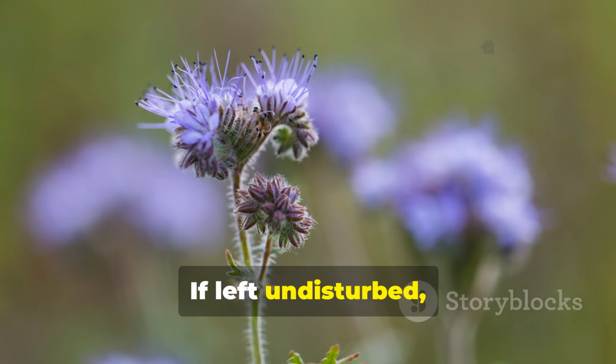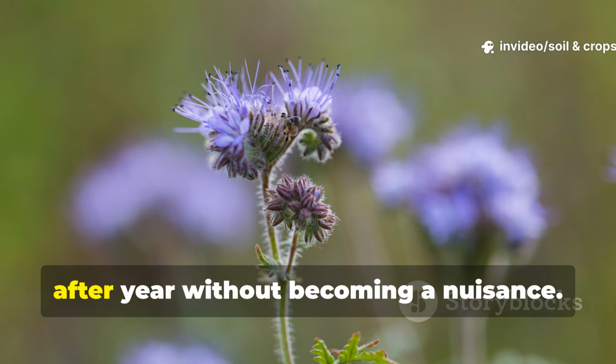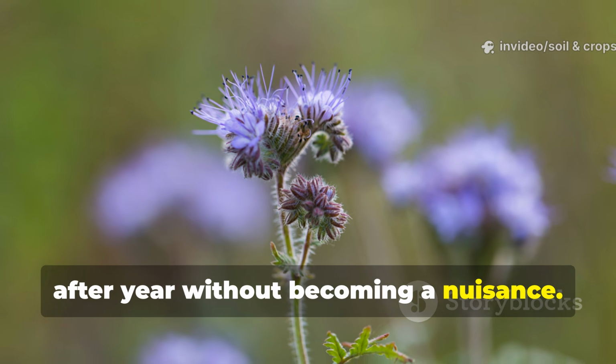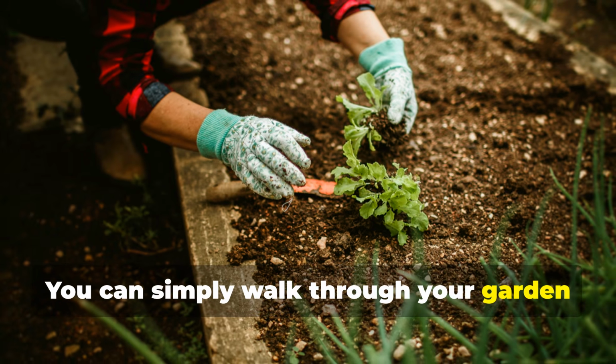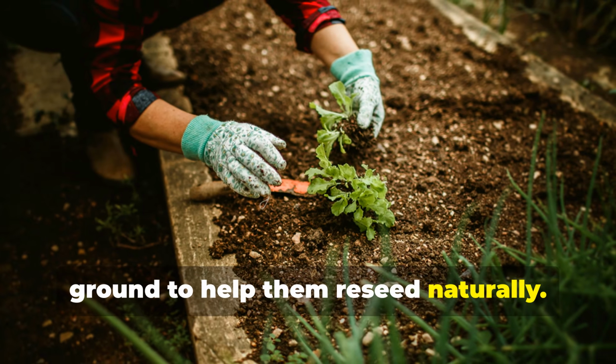If left undisturbed, it can self-seed gently, ensuring your soil stays covered year after year without becoming a nuisance. You can simply walk through your garden and lightly press the stems into the ground to help them reseed naturally.